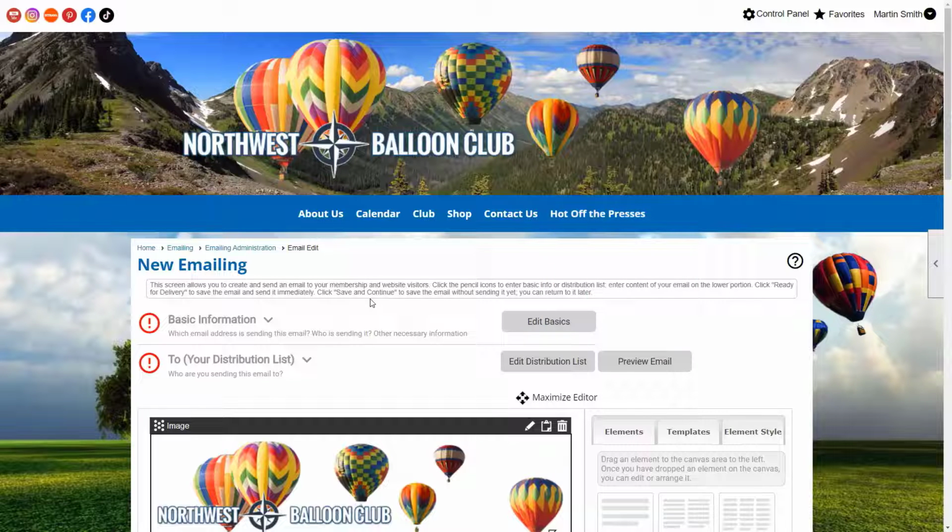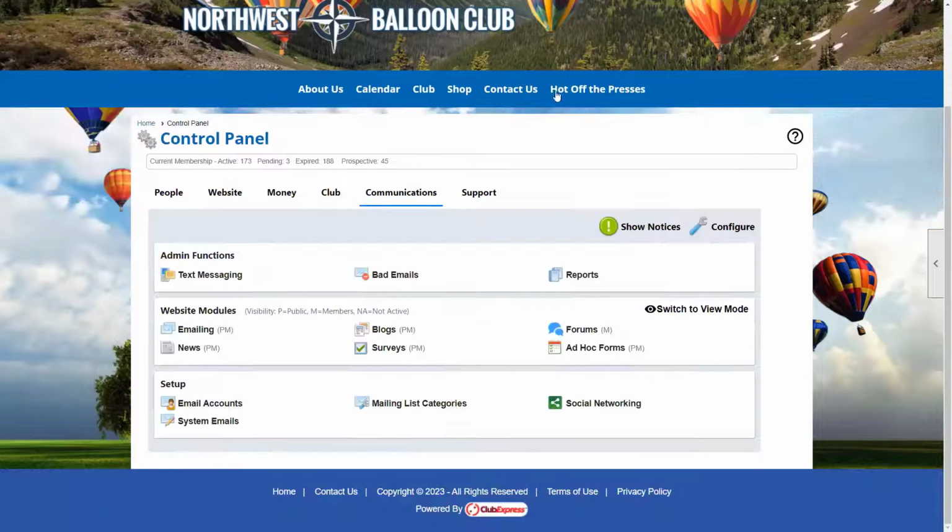Now, let's talk about the last step. Once we've set up our category and we've told the system only show these certain emails in this category on that emailing page, we have to talk about actually getting that emailing page back on our website. So if I go into my control panel, we're going to show how we got all of these links here.